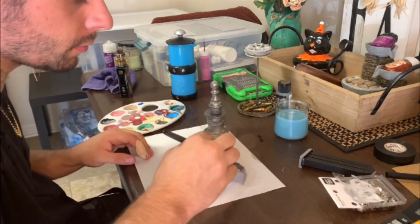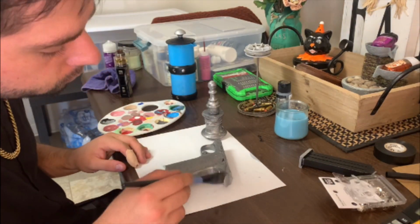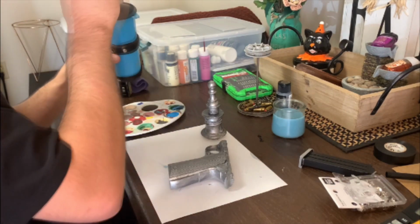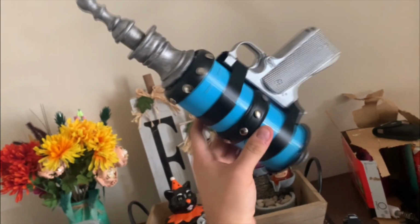Okay, this is all I could come up with because I literally had no idea where I was gonna go with this, with the parts that I had, and I didn't want to have to spend more than I had to. But in the end, I really like the way this turned out. See, look at that. I like that.